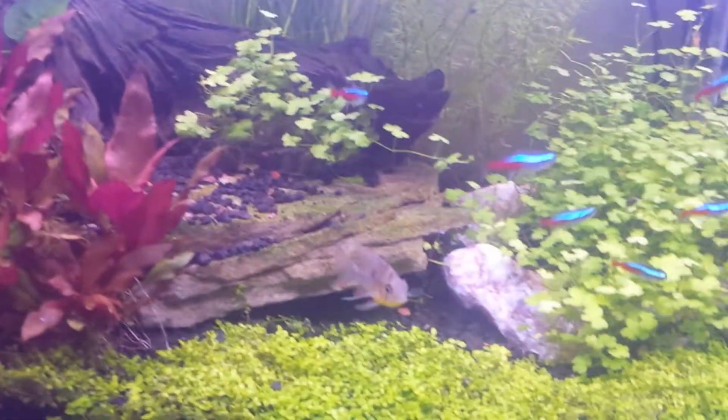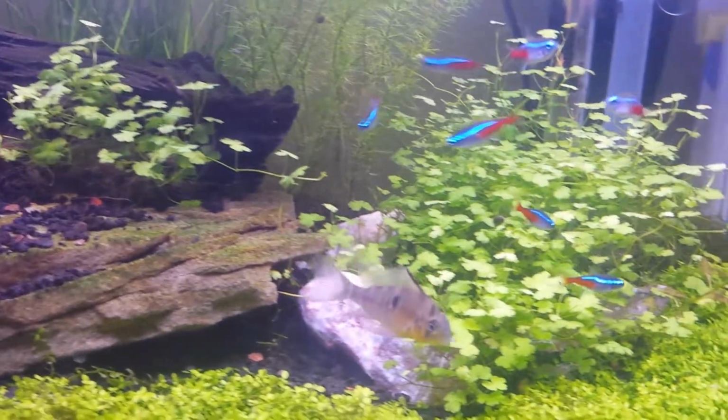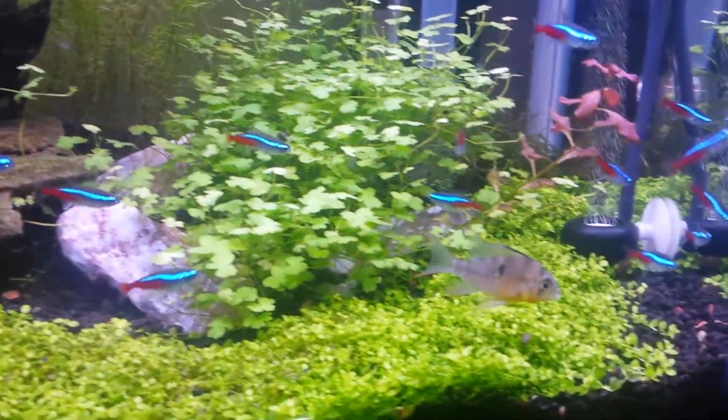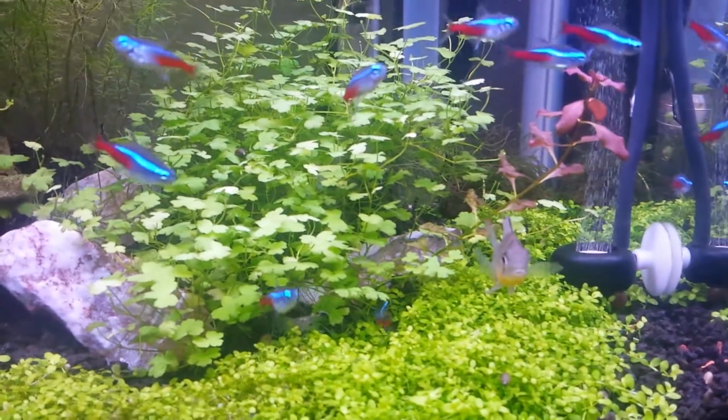I added this Bolivian ram. I don't think he was in any of my other videos, but he's been real cool. He didn't look too good when I first got him. Got him from PetSmart, obviously, so he wasn't doing that great. He had like no color when I got him, and he's just got a bunch of color now.